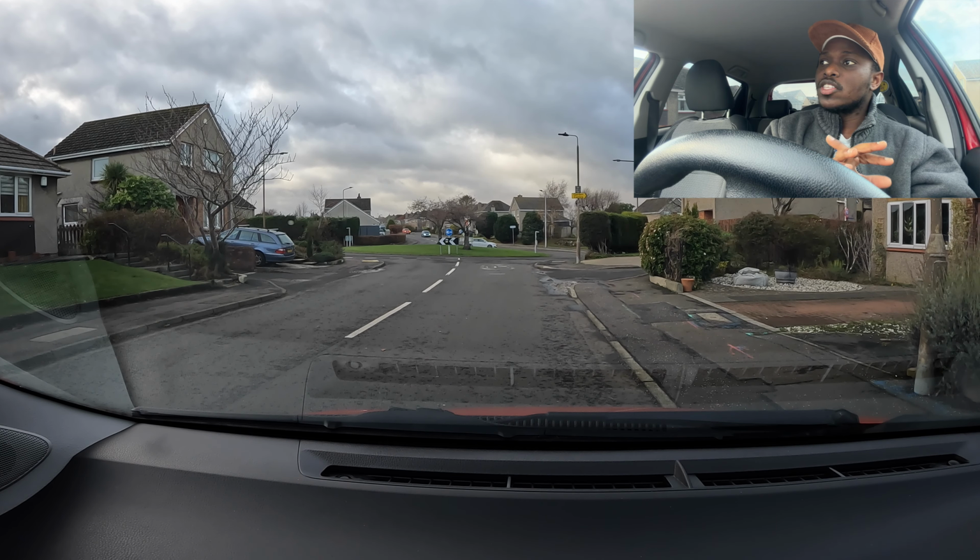It's still green, so I can go. At this point, cancel my signal and just keep on driving. So that's the first roundabout. We'll keep on driving. 30 miles per hour. Don't go past 30 miles per hour. It used to be a 40, I know. Some of you are used to a 40, I know.